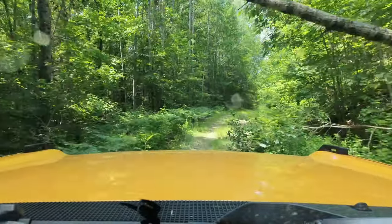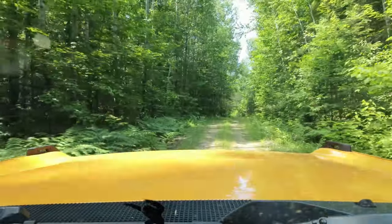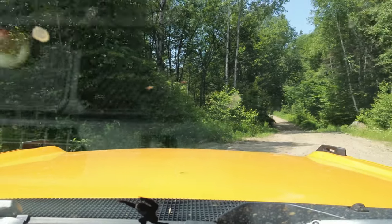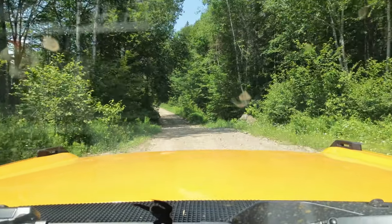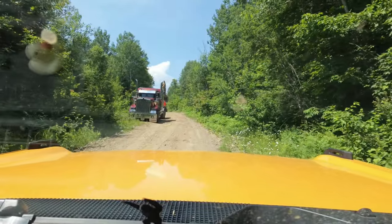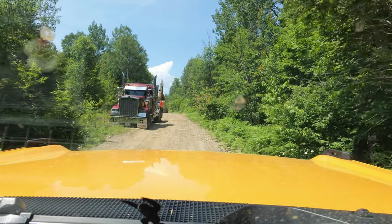A lot of times the loop will take you off and cut between main roads, and you eventually end up back on some nice wide forestry roads for short stints. If one were interested in a less arduous trip, you could easily navigate these better maintained roads, but then you'd be missing out on half the fun.